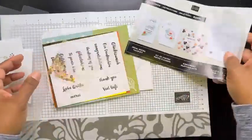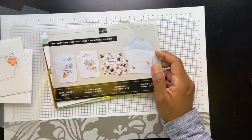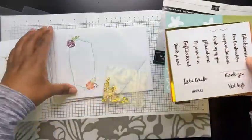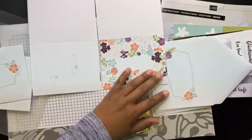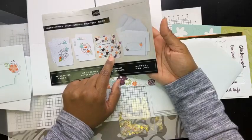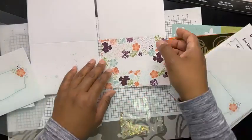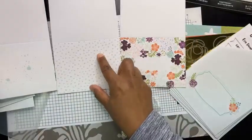So here's another one. Okay, so this one's called Petal Notes. Let me see where it is. Okay, so this is another one that's only $9.10. It's all inclusive. I must have given my cards away because I don't have my samples. But you're going to get, let's grab the instruction book, 3 different cards, beautiful envelopes, and you're going to get 9 cards total. So 3 of each. Let me see, where's the other card base? Here it is. So here are the different card bases here.